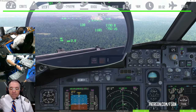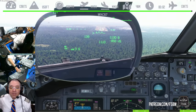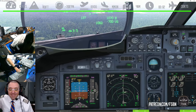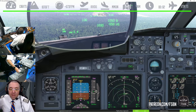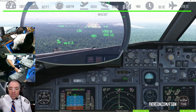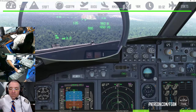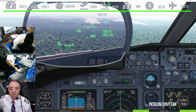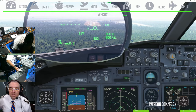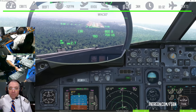All right, I'm going to take over now, because I'm going to try to get a feel for this if I'm going to be in this landing competition. There's 1,000 feet, we are on speed, on slope. Sink 650. Now, what are you doing, airplane? Don't dive on me. Oh, gosh. All right, let's get that back over there a little bit. There we go.